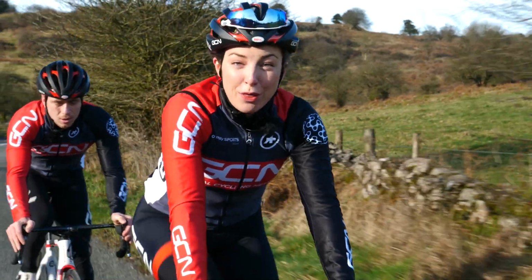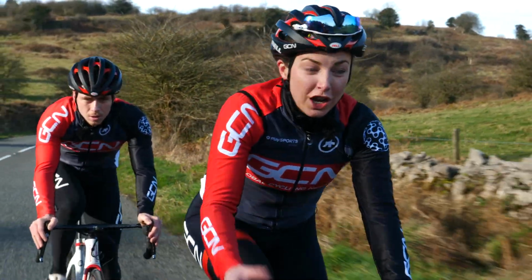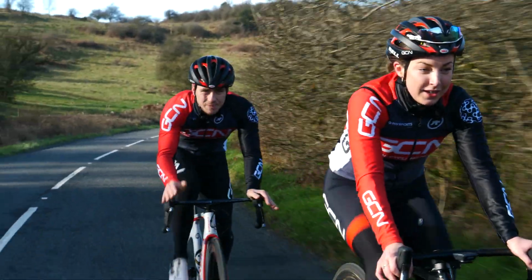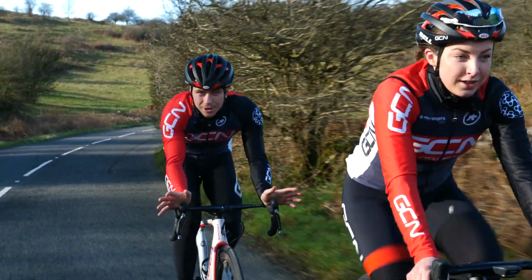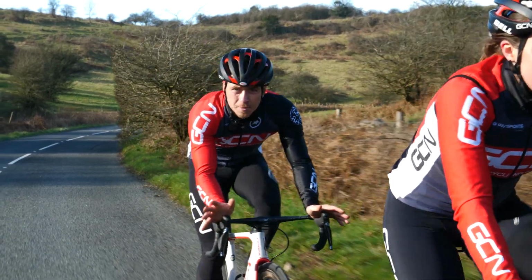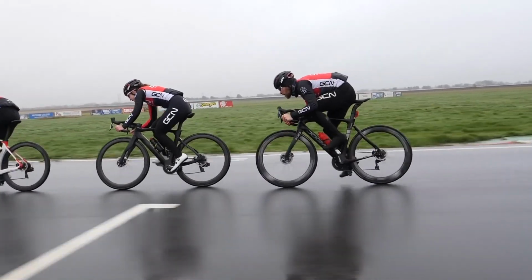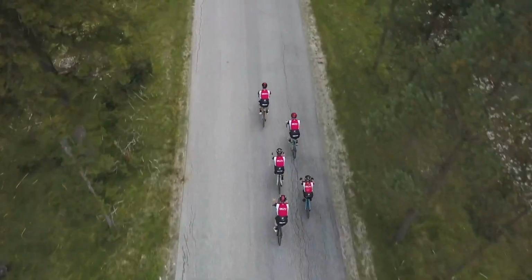We're of course talking about through and off, sharing the workload on the front to increase the overall speed of your ride. Yeah, so what we mean is spending less time on the front. Now, you can do this with two riders, but the more, the better. That means you can share the workload and ultimately spend less time on the front, meaning more recovery.